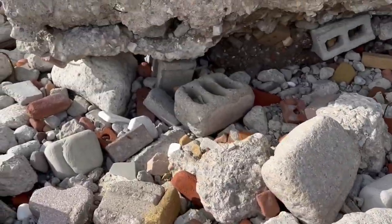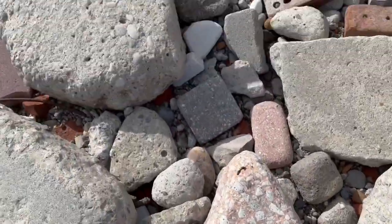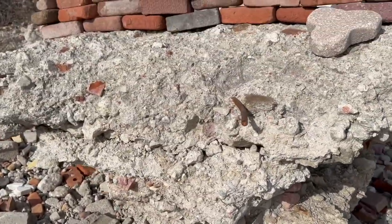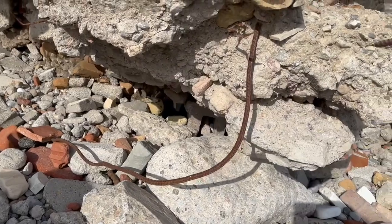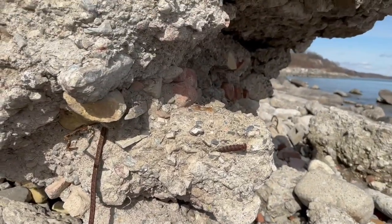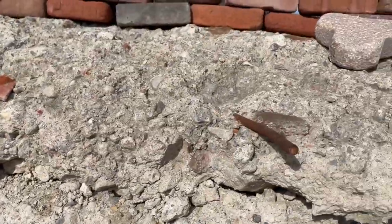And look, on this end, there's some rebar, there's some tile, more colors. Look, okay, the metal's coming right out. There's bricks, every color under here. It's all connected.